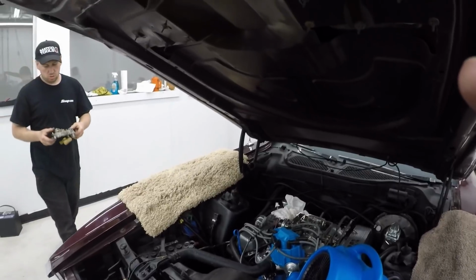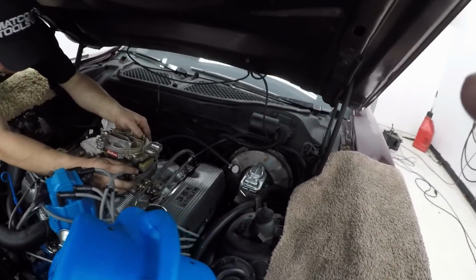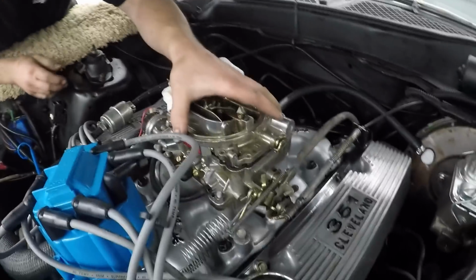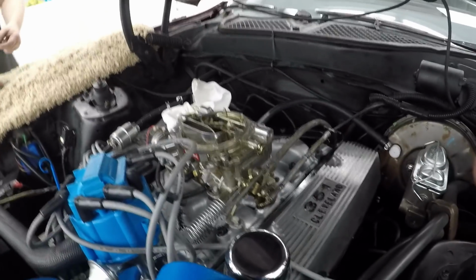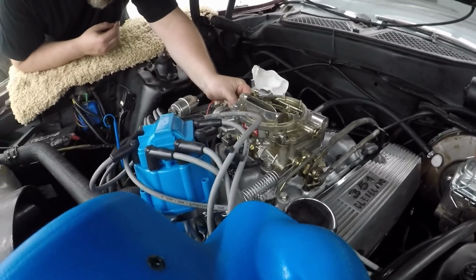All right, here we go. Here's the top going back on. There we go. Okay, we're doing good. John's putting the top on, and it slides back into place. And we got 17 screws. Now, I don't think it's 17, but a bunch of little clips.